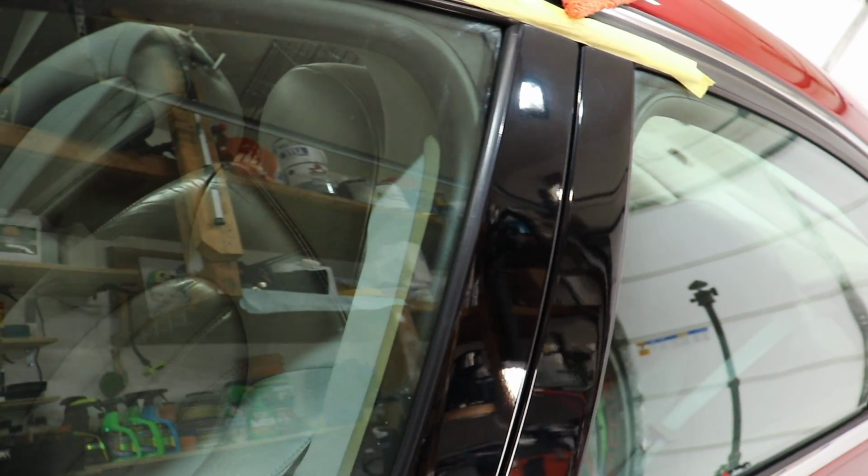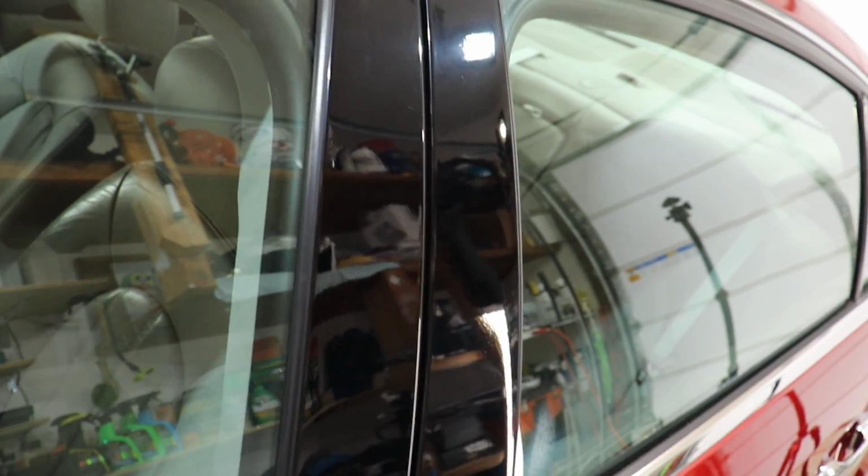Alright guys, these pillars are looking awesome. All the oxidation was cut out of them. Just needs to be finished using the Sonax Perfect Finish, so we will get to that.